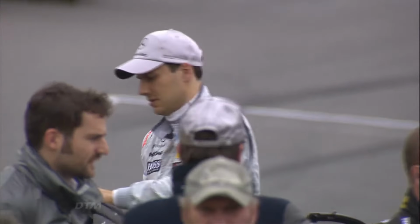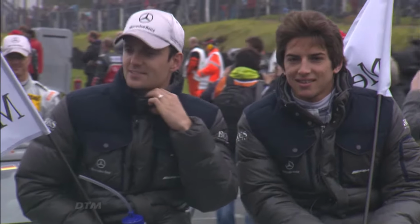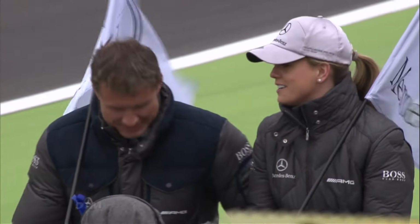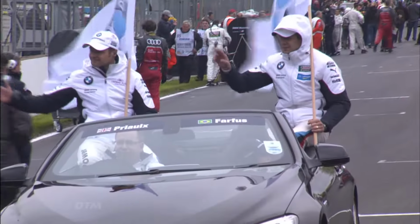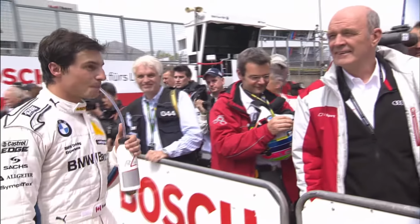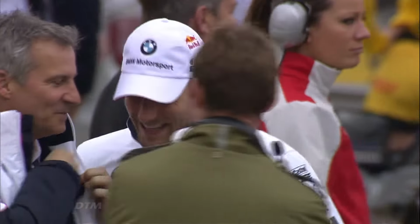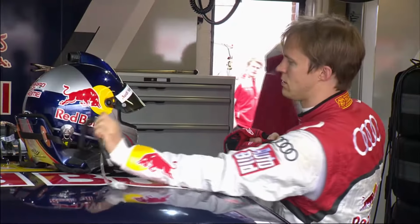Gary Paffett looking very strong indeed. Much a local hero, but has never won here. There is Jamie Green and Roberto Merri, another British driver. Jamie, although he now lives in Monte Carlo. David Coulthard and Susie Stoddart, or Susie Wolf as we call her these days, 2 Scots together, and Andy Priaulx. So 4 Brits here. There's Bruno Spengler, winner of the previous race, and Martin Tomczyk, the reigning champion. He'll be racing here too, as will former champion Mattias Ekström.